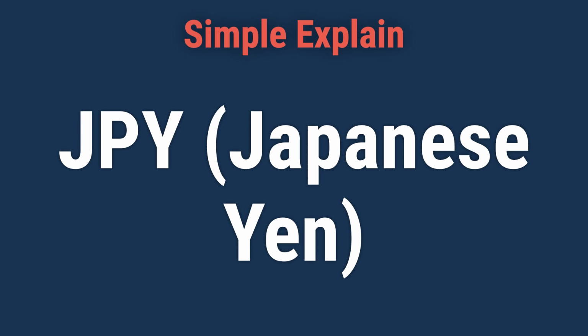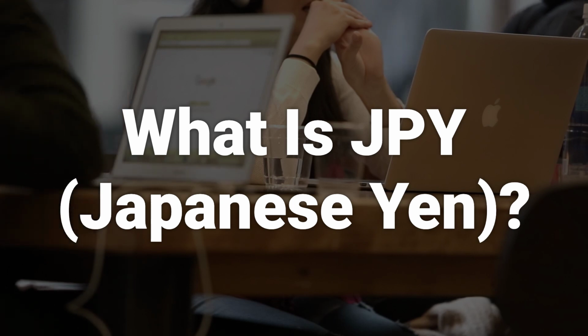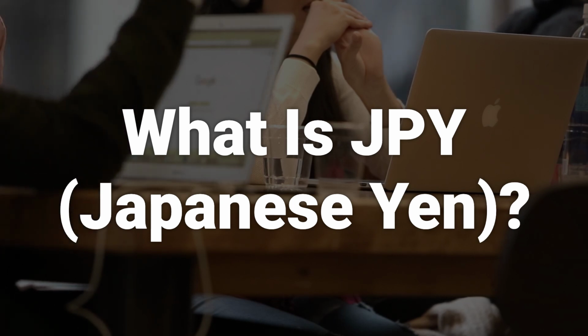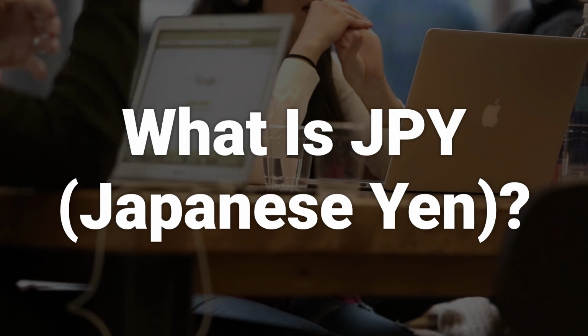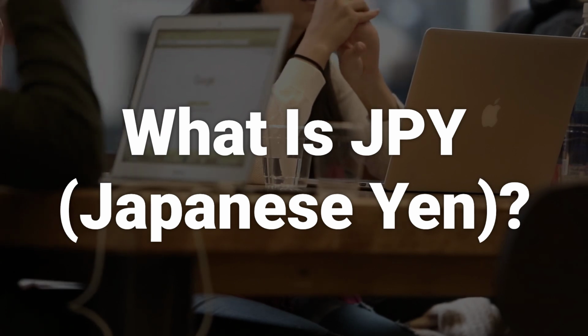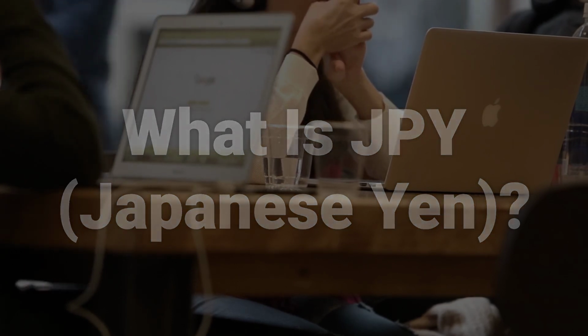JPY, Japanese yen. JPY is the abbreviation for the Japanese yen, the currency of Japan. The yen is often represented with a symbol that looks like the capital letter Y with two horizontal dashes through the center, ¥.